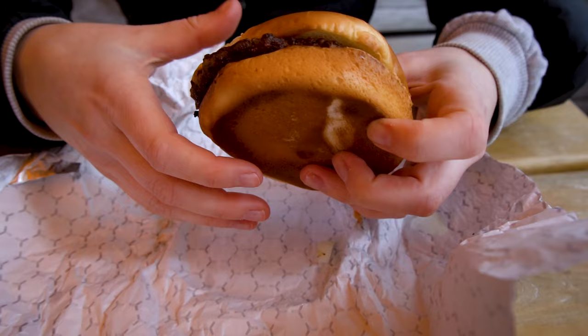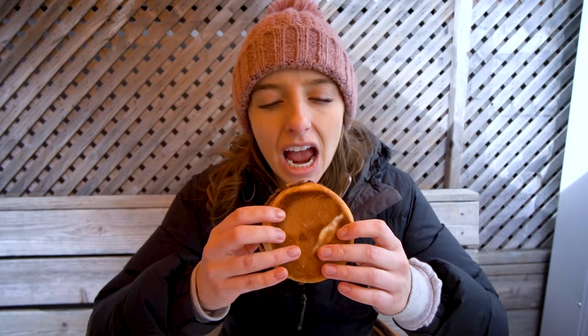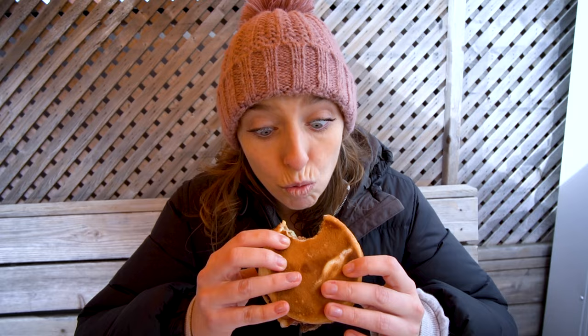That is really good. It's interesting the way they do the bun because it's broiled. It's really crispy on the bottom, but then still soft and tender on the top. The meat is delicious. It needs chips in it. In my opinion, that was worth the walk.